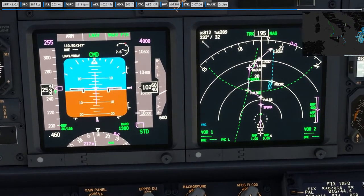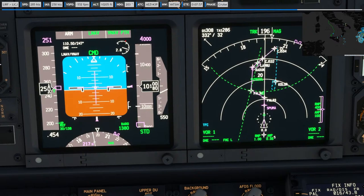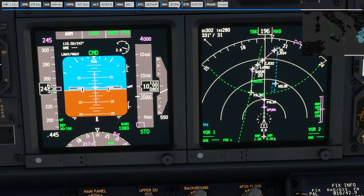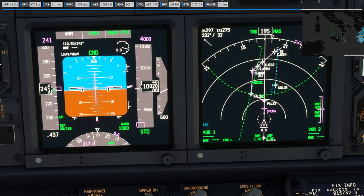Set over here, barometric. Alright, what else do we need to do? Minimum sector altitude 7700 for the airport. Missed approach, turn right, max 185 knots to intercept and follow track 22. Climb 3000 to follow. Alright, we don't need it because that's going to be GPS.